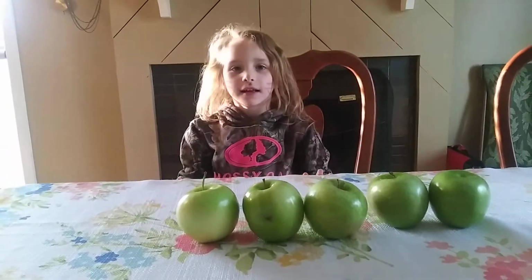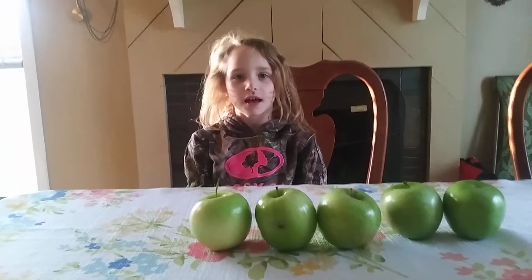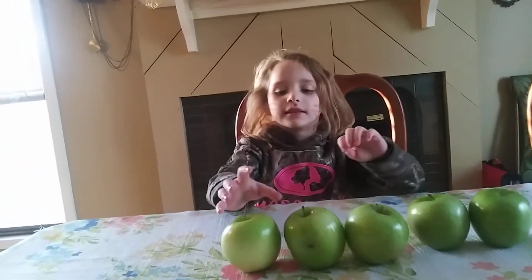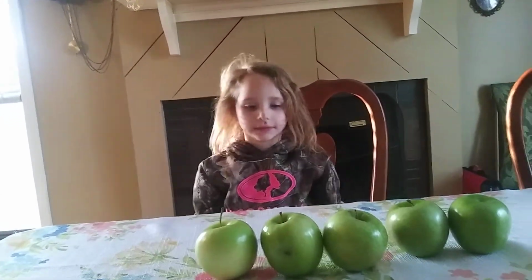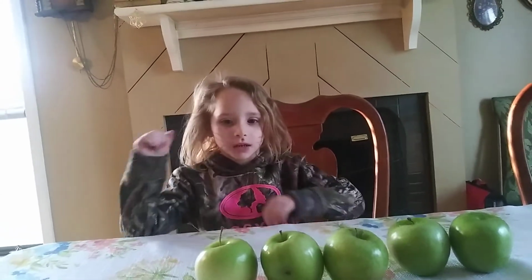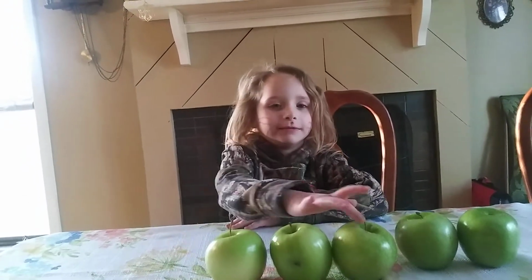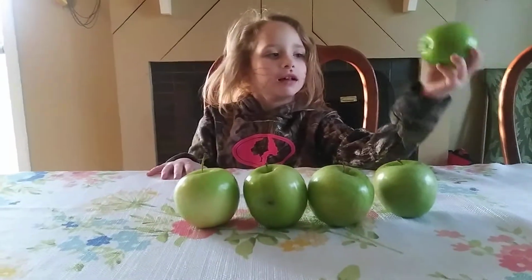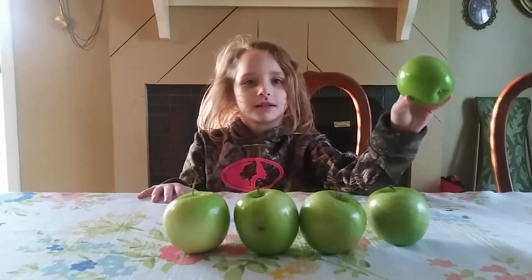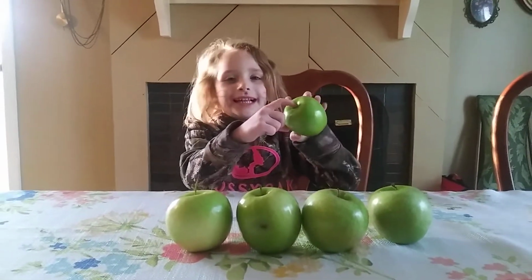Look at your apple. Tell me what's on your apples. Tell me the parts of your apple right there. There's stems. You got skin on your apples. It's called the peeling. And then what's on the top of the apple? Stems. All right, and that's what holds them onto the tree. This one doesn't have one. I wonder what happened to it. It probably got smaller.